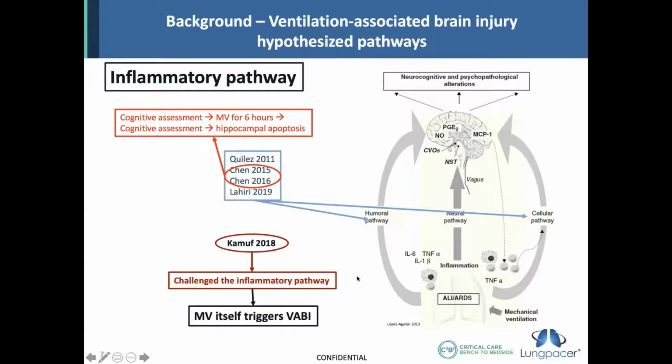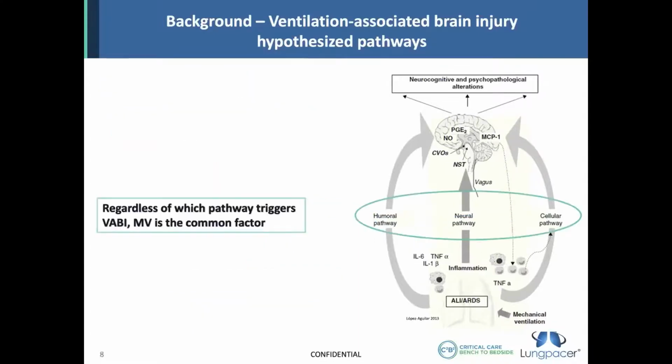To challenge this inflammatory pathway, another research group called CAMOVE designed a study that had two groups. Both groups were mechanically ventilated for 12 hours using a porcine model. In one group, the researchers induced lung inflammation, and they showed that there was no difference in neuroinflammation and cellular apoptosis after 12 hours of mechanical ventilation, saying that mechanical ventilation itself is triggering the injury that we're observing. So regardless of the pathway, mechanical ventilation is a common factor that is associated with brain injury.